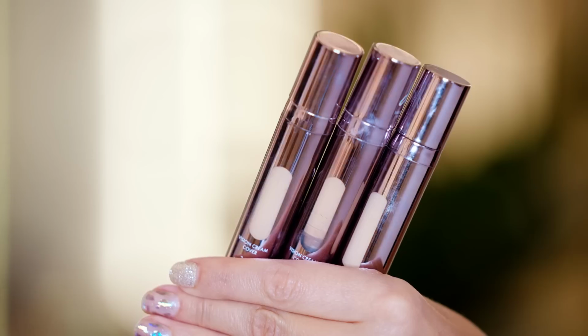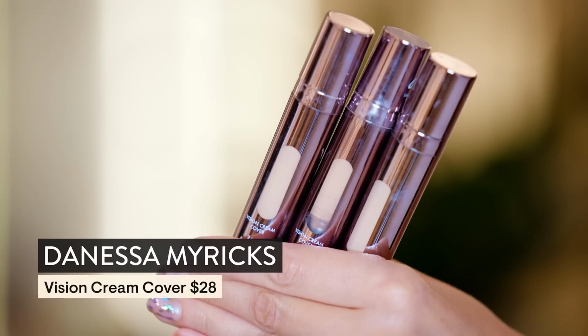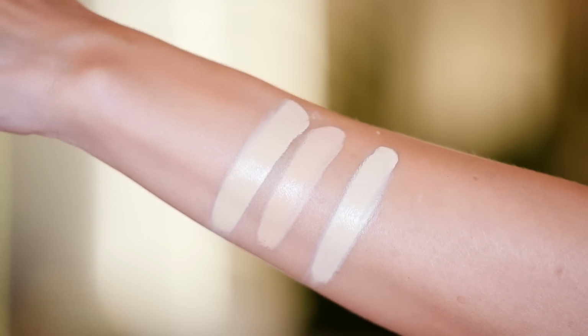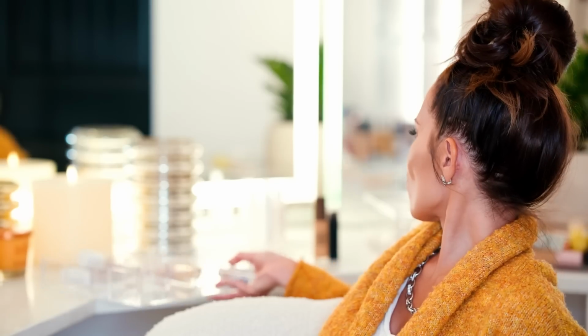I think I'm going to get rid of these. I was really into this for a minute. The Vision Cream Cover from Danessa Myricks, just feeling like they're a little heavy and I've only had them for 5 months. Maybe I'll keep them.